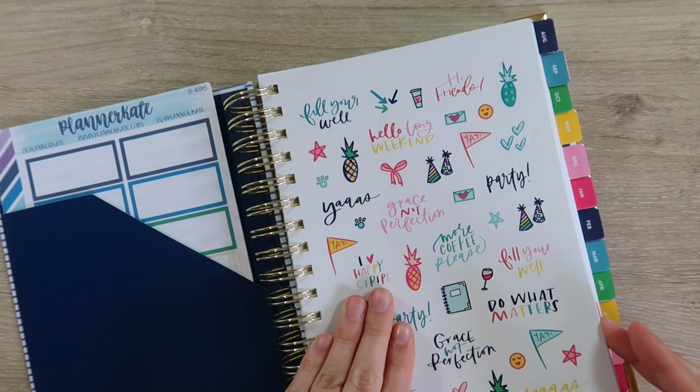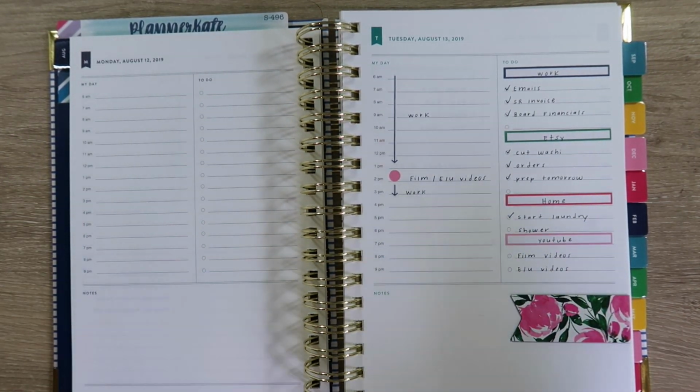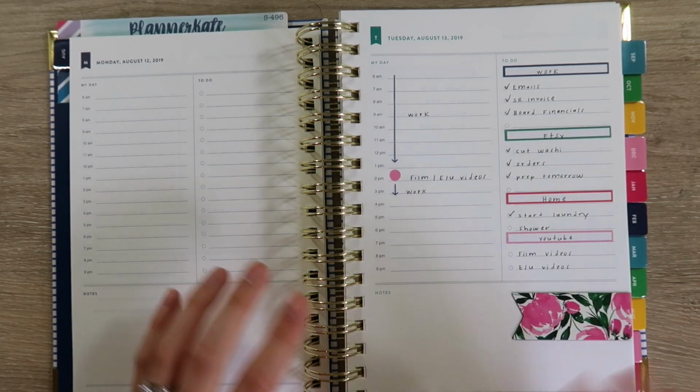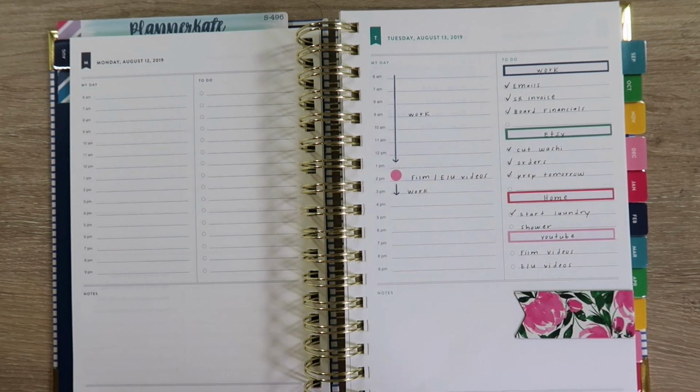Okay, so that's pretty much it for this little overview, walkthrough, plan with me type of thing. If you guys have any questions for me about this planner, or any suggestions, let me know as well. I'm trying to do my best to incorporate both planners because I really do like this one. I love the setup of it, but I just don't want too much duplication, and I don't want it to be like a job to fill it out. So today it's worked really nice. It's been helpful, but I don't know if it's going to be like that every day. So we'll see.